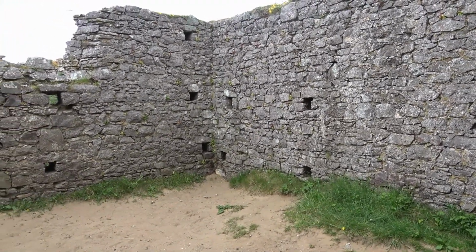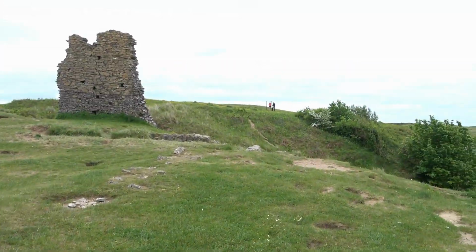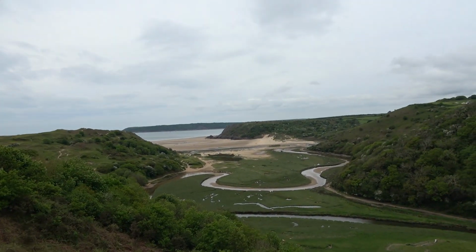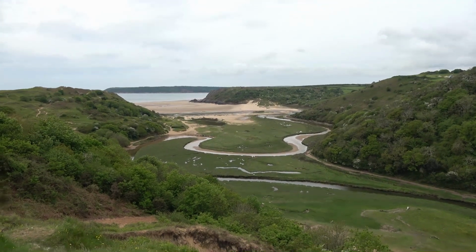And more importantly, when you come to Pennard Castle, you're going to admire this cracking view down below of Pennard Valley. Just like that, folks. Absolutely fantastic, I'm sure you agree.